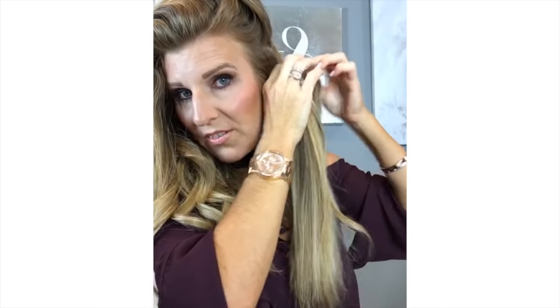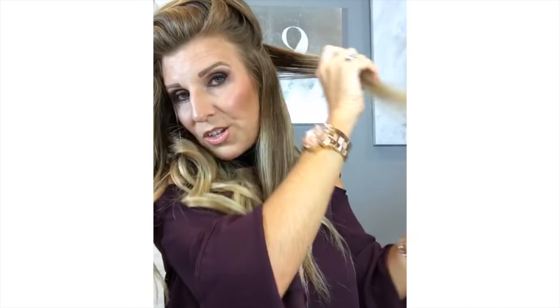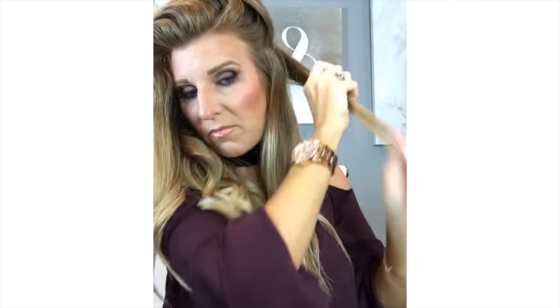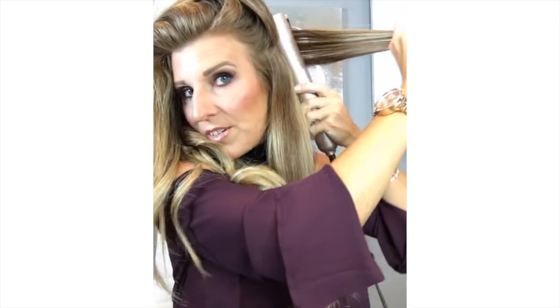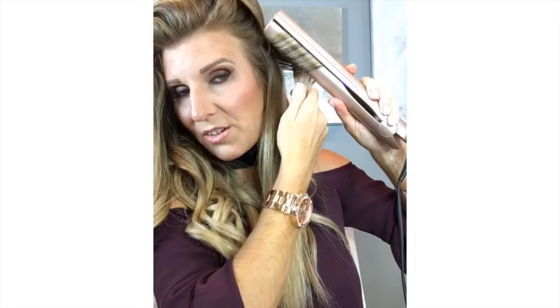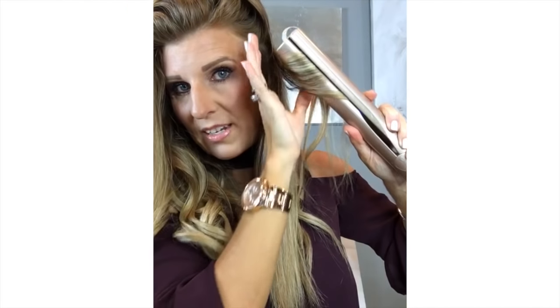Okay, so I've got my section. I'm trying to find where I stopped curling. Okay, and for those of you who are wondering how to curl the back of my head, this is back of my head, okay? I've curled some in the back, but this is still, I would consider the back, like, front. And then I'm going from way back here. Okay, so all you have to do is, when you put the hair in, make sure you rotate right away and stay close to your head. See how close I'm staying to my head?